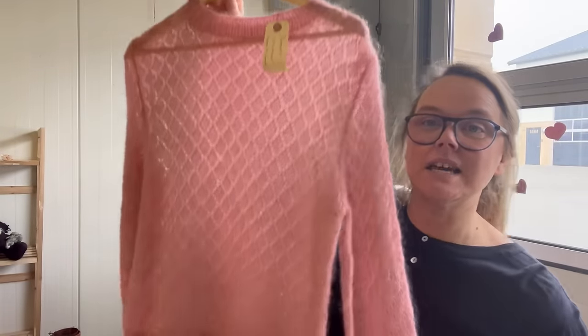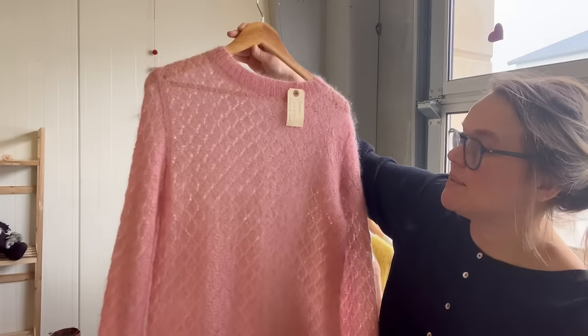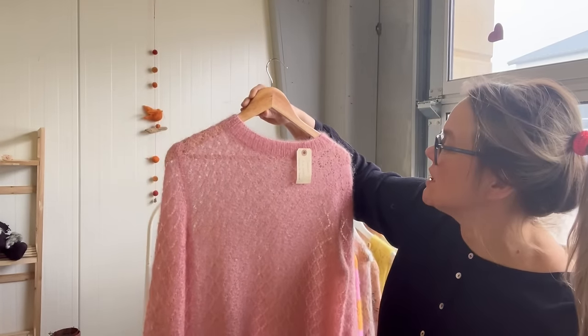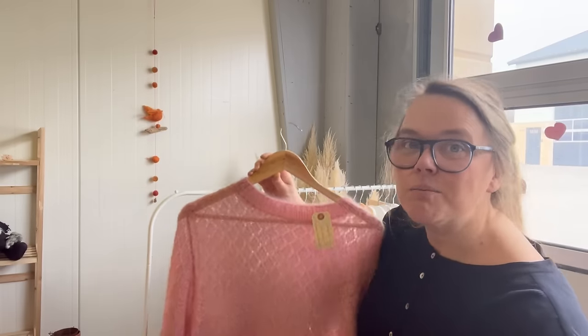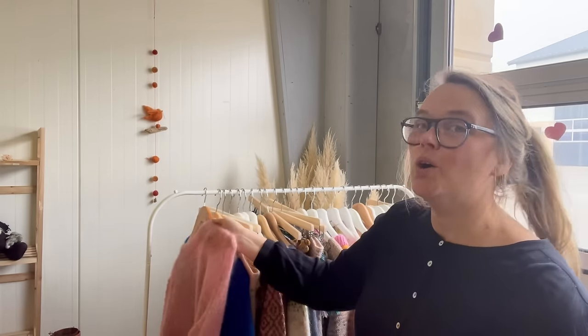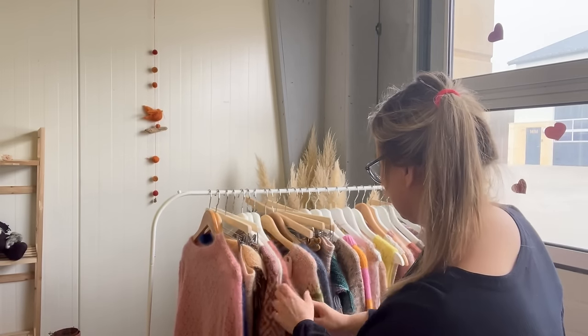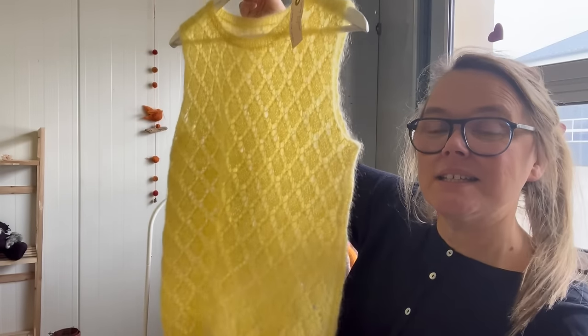Here you can see the diamond sweater as well in another colorway. This was made by Mette, who owns a local yarn store, and it is not in my yarn, but in the original yarn, which is the mohair by Kanaan, a Danish mohair yarn. She has beautiful silk mohair. And this is the spring diamond vest.